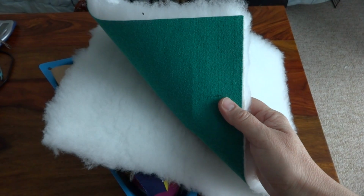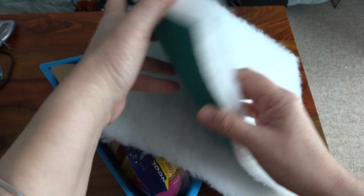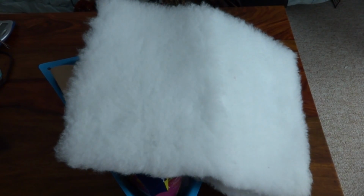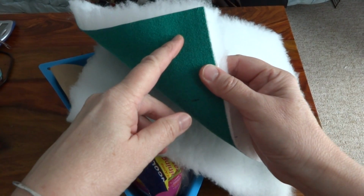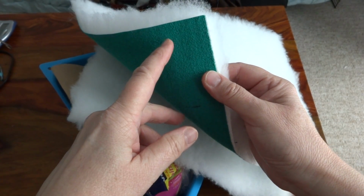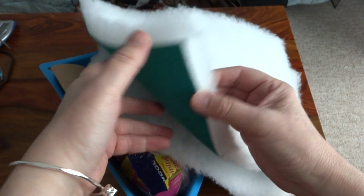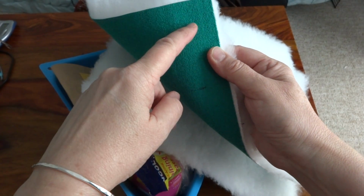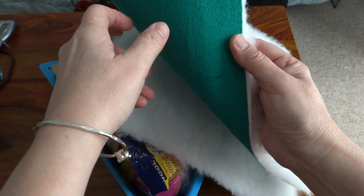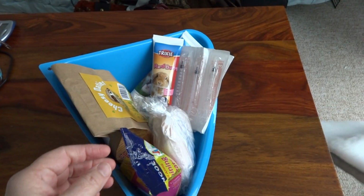But we did try another, it wasn't vet bed, I can't remember what it was called, but we had another sort of fabric like this, but it had an open weave on the back, and another group of rats, not the ones we have now, but a couple of years ago, they absolutely shredded it and we ended up with a pile of fluff. But everyone has told me that the proper vet bed is very good, very useful, so we're going to try that and see how we get on with the vet bed.